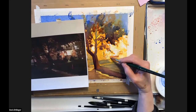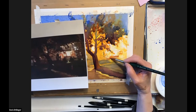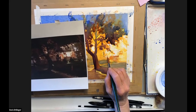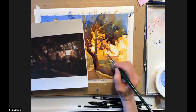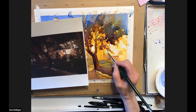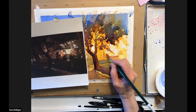So I could have used the pink with the ultramarine for my violet, if I really wanted to stick with the whole limited palette thing. Now here's an important little hard edge. My flag.